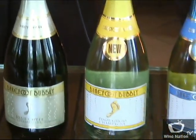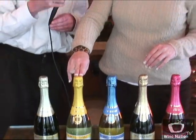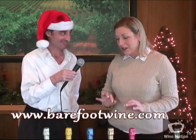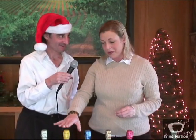Then we have our Barefoot Bubbly Pinot Grigio, which is really exciting because this is the only sparkling Pinot Grigio made from California grapes. I was going to say that's something completely new, unique, and different. Yeah, it's wonderful, and it has wonderful Pinot Grigio flavors and aromas. And someone who's a Pinot Grigio fan, when they taste this, they'll be able to recognize that immediately. So it's a wonderful, wonderful product.